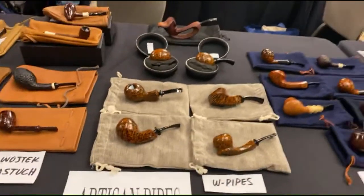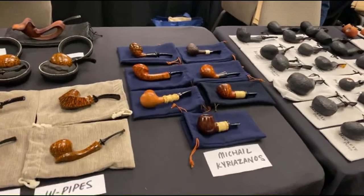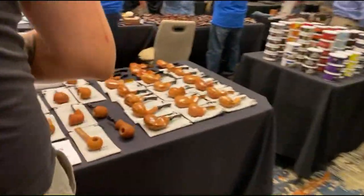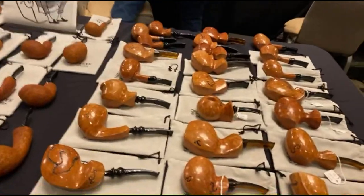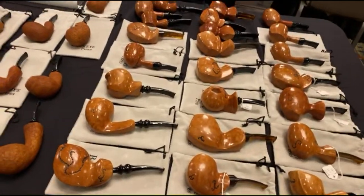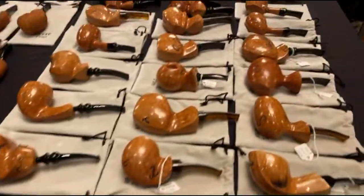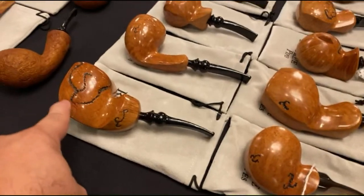Aiden, you want me to get to Skoda? All right, we'll make our way there. We're trying to go slow so that people don't get dizzy here. So this is Smoker's Haven. What are those made out of? They should all be briar, but it looks like they burn a little symbol in them.